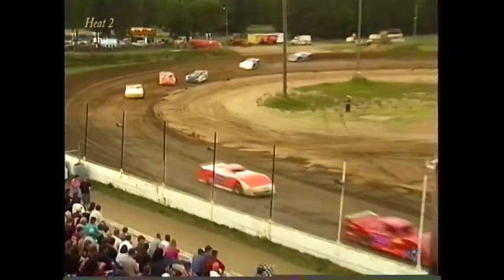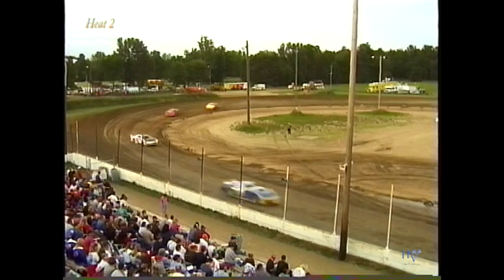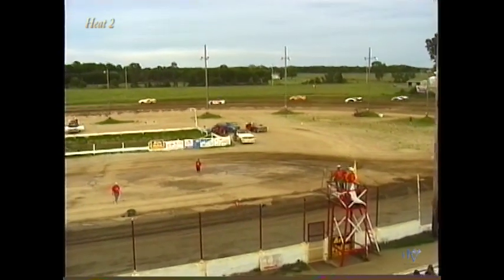Down into turn three for the final time. Jeff Kohn bringing a 25 down to victory. Troy Vanderveen for second, then it's Bob Flynn third. Fourth spot will be Jeff Chapko and Scott Tyson rounding out the top five. Jeff Kohn, 29-year-old driver.